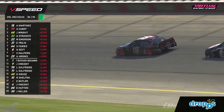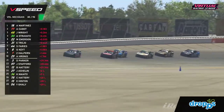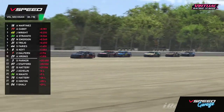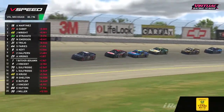And what an exciting event this has been to open the season. I can't believe there are this many cars this close to each other at the end of this. Michigan does not usually go like this. And look at that, a little tap of the wall there, I think, by the 21 of Trejo, as the 48 trying to find a way around the 77.